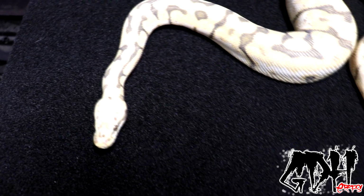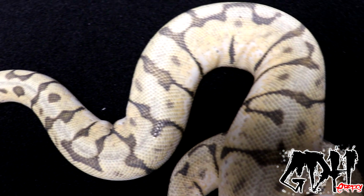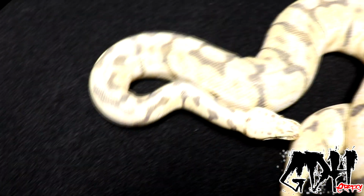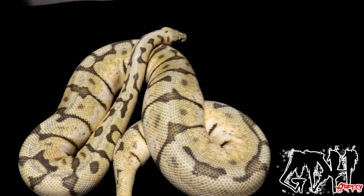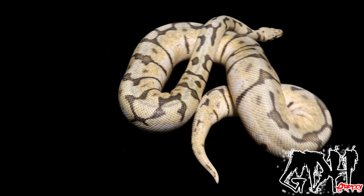Super excited about this one, just purely out of the amount of genetics involved. Sorry, this camera, the lighting is not doing so good today, but I'm real excited. She laid 9 eggs for me about 3 years ago. Hatched out, actually, the 2 Bumblebee females I'll be showing in this video, and one of them was already a proven breeder this past season. So I've got 3 generations of animals here. But let's get to the next one.